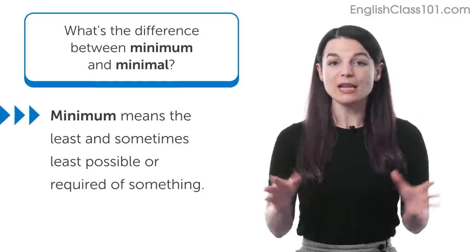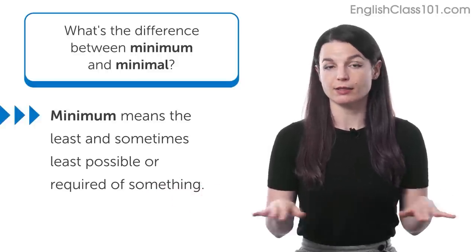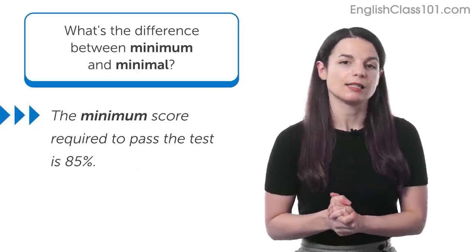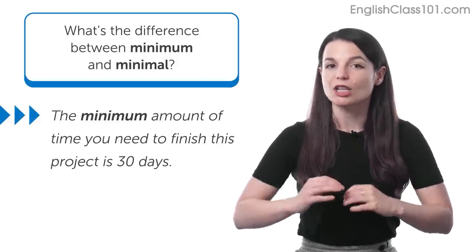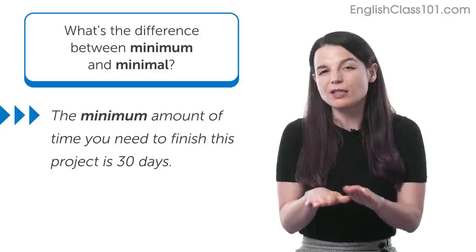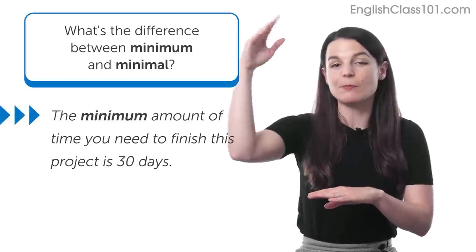So, minimum. The minimum of something means the least of something, the least possible in some cases, or the least that is required in some cases. So, for example, the minimum score required to pass the test is 85%. Or the minimum amount of time we need to finish this project is 30 days. So this is describing the least possible, or giving the base requirement. We're starting from this point, and if you get more than this, great. That's fine. Or if you have more time than this, that's fine.